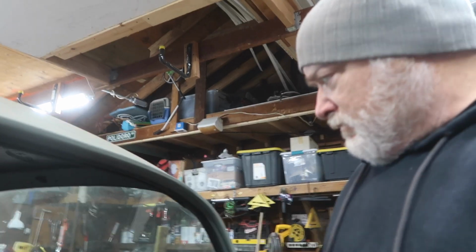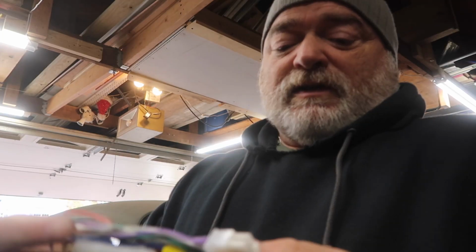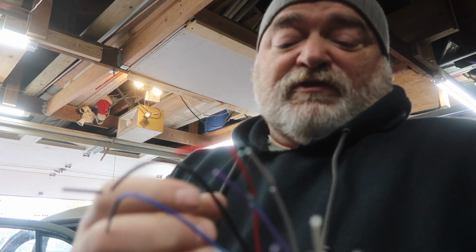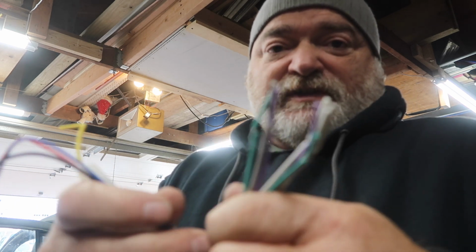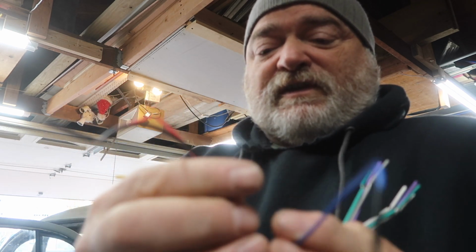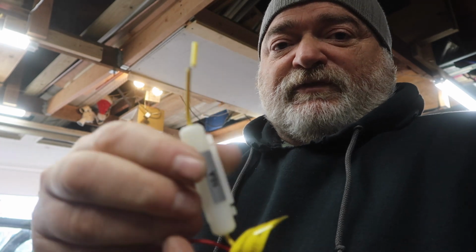Alright, so here goes the radio. Should be pretty simple. It should just slide right in. It has this little harness on the back of it. It's basically speakers, memory, hot, power, antenna, ground. So all these colors are your speakers. You got your blue is your antenna if you use an electric antenna. You got your hot, your ground, and your memory. This has a 10 amp fuse already in it.